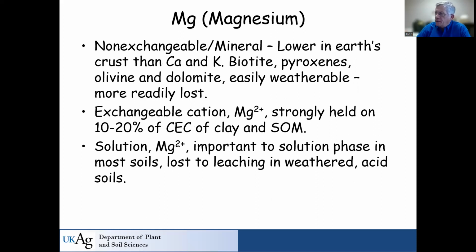Magnesium is lower in percentage in the Earth's crust. It's a component of biotite, pyroxenes, olivine, and dolomite. Generally, all of these are fairly easily weatherable, and therefore magnesium is more readily lost, typically. You do have certain soils that have a lot of serpentine in them, and serpentine is a little less easily weatherable, and that serpentine contains a chunk of magnesium at the start.